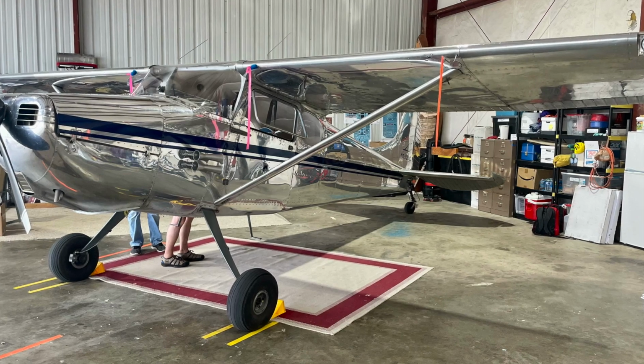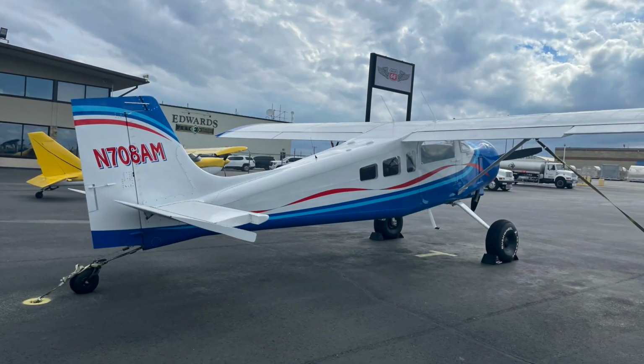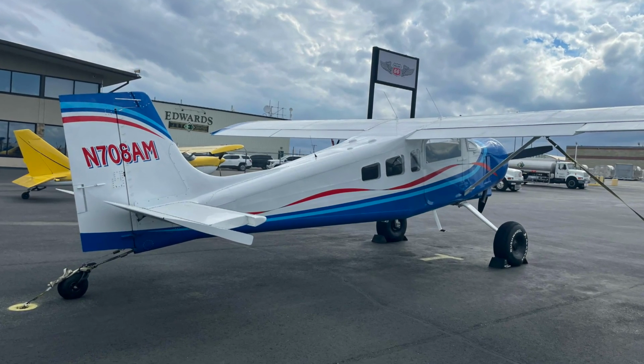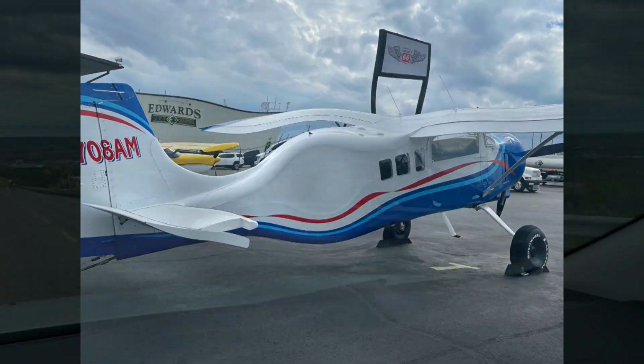Well, I was over at a neighboring hangar waiting for my ride back up north. Saw this beautiful polished 170. What a jewel. Well, just waiting on my Uber to take me back up to Billings, and the Uber has arrived. I think this will be a nice, comfortable ride up there. Appreciate it, Jeff. Climbed out of the Bonanza here at Edwards Jet Center in Billings. This Murphy Moose was on the ramp. That's a cool airplane.